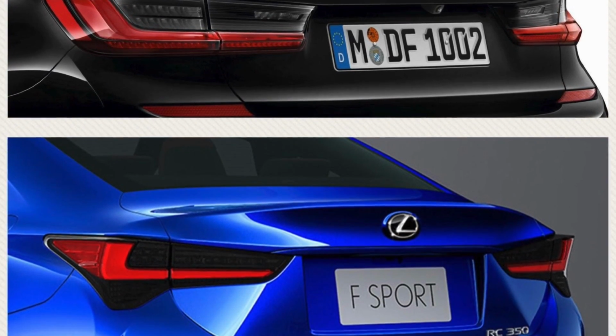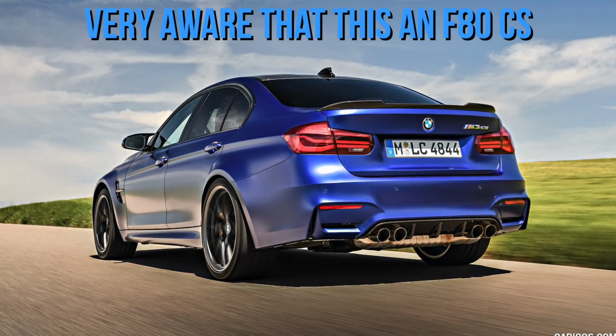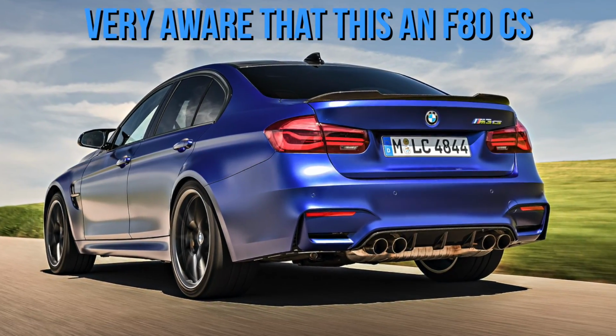So I don't love that. The fact that they resemble another car's taillight isn't my favorite. And I actually tend to like the rear end of the F30 chassis more, just relatively speaking. Some people tend to hugely disagree with that.